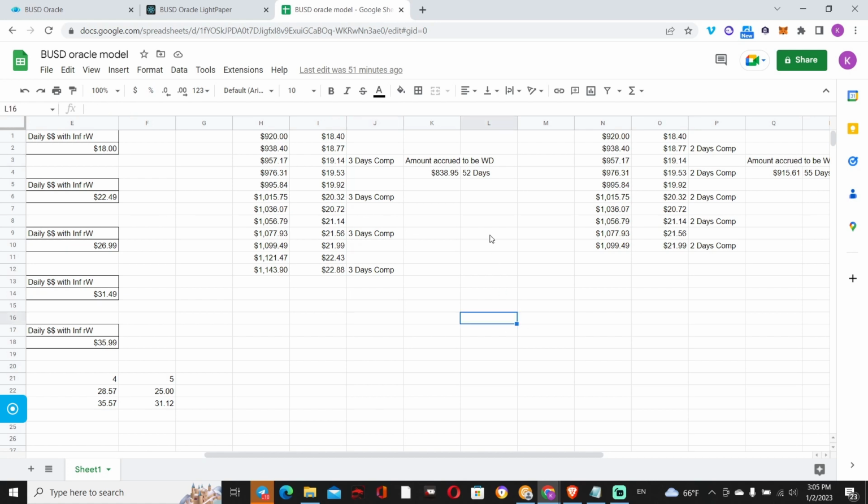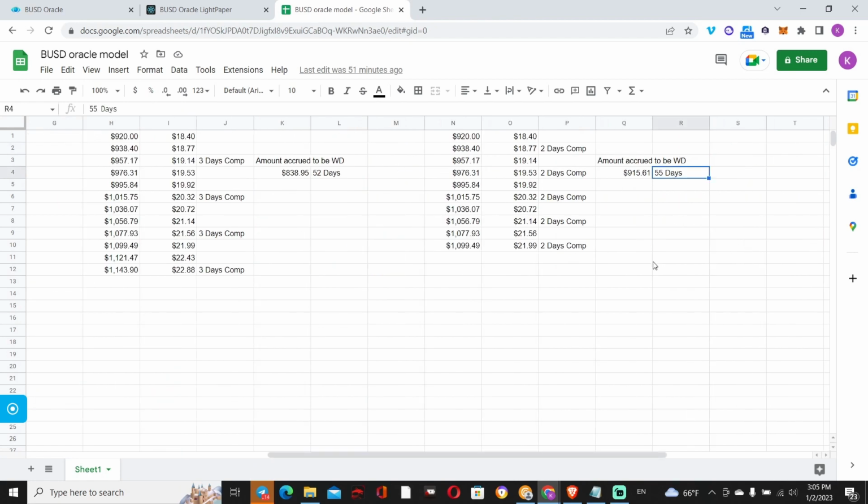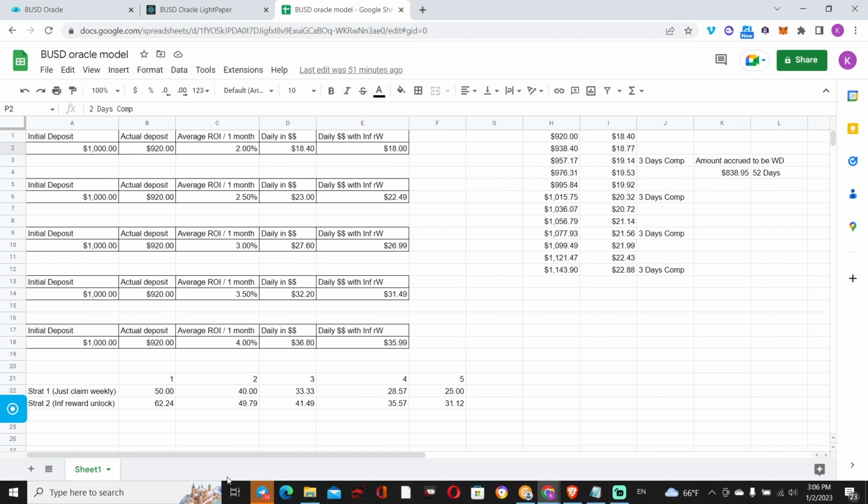So with these 2 examples in mind, you would only be able to recoup your investment within at least 52 days and not even, correct? Because that's how much I will receive in 52 days with that strat, even though I invested 920, which is inherently 1,000. And here it will take me 55 days with compounding every 2 days. So if you want to recoup your investment, the fastest way possible is just to claim.